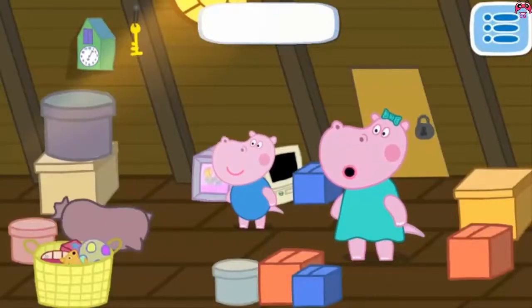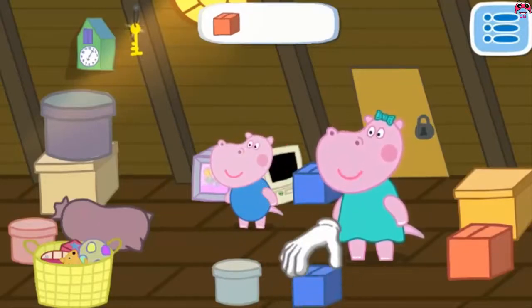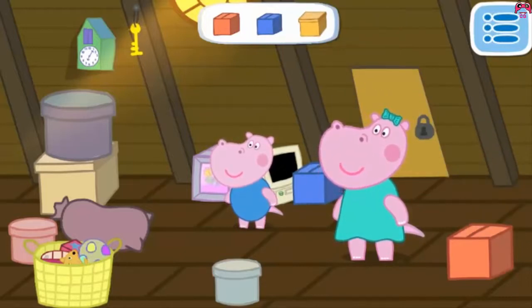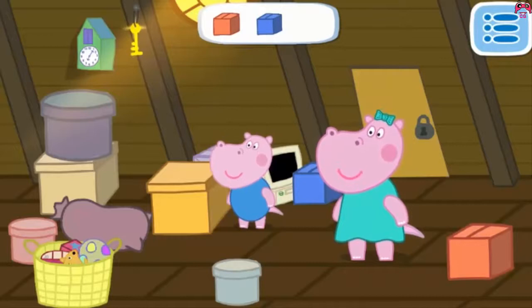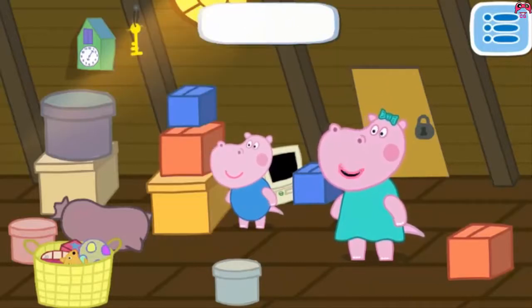Let's put the boxes on top of each other! Click it! Click it! Click it! Something is wrong! Good! Right! Let's build a pyramid and reach to the key! G, climb on! You are the lightest!